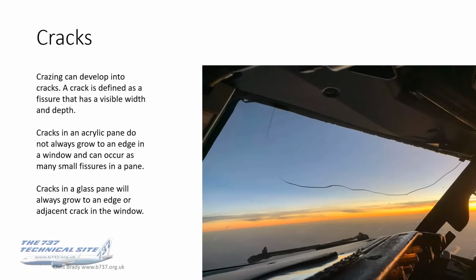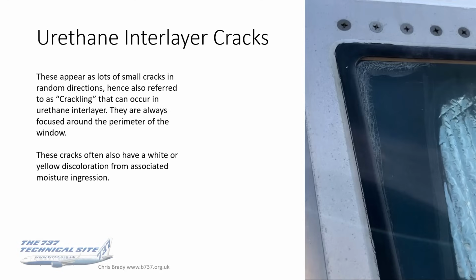They don't shrink and dehydrate. Cracks will always grow to an edge or adjacent crack in the window. And it looks like it's come from the bus bars. The urethane interlayer, you recall that. That's the bit that holds the glass to the vinyl, stops the shattering bits coming into the flight deck. These, and this is a great photo of it here, appear as lots of small cracks in random directions, hence they're also referred to as crackling. And if you see it, it's the urethane interlayer which is affected.